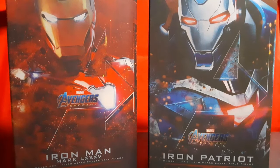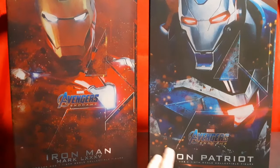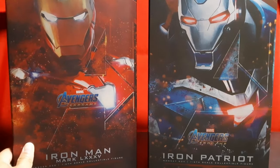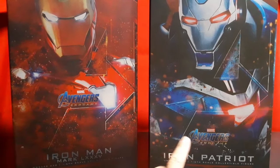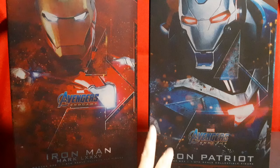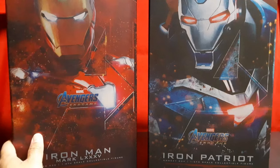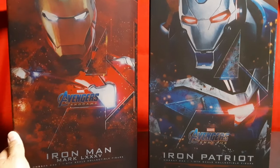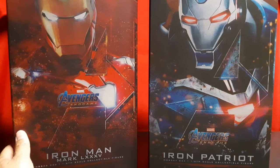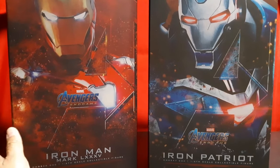Can you believe how much I got these two figures for? Now, on retail, when this first came out, this is the Iron Patriot from Hot Toys die-cast figure, and this is the Iron Man Mark 85, the clean version. Currently, and even when it was released, on Sideshow, this is going for $475, and this one's going for $425. I was able to secure the Mark 85 clean version die-cast Hot Toys 1/6 scale from a buyer for $215, including shipping, which I think was like $20 or something like that.